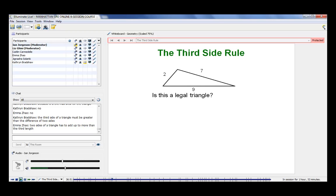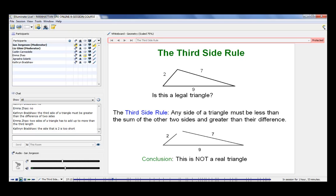Think about this. If I just took a stick 2 inches long and a stick 7 inches long and laid them next to each other, what would happen? Could I then make another stick that's 9 inches long meet the points at the end of the 2 and the end of the 7? Could I do that? I actually couldn't. And the reason why is 9 is too long. If I make this 9, these two ends are too far apart for 2 and 7 to reach.